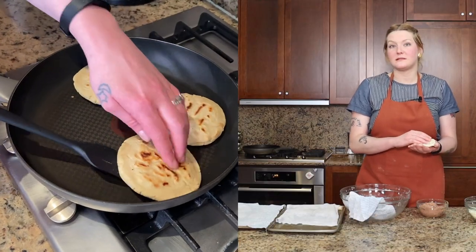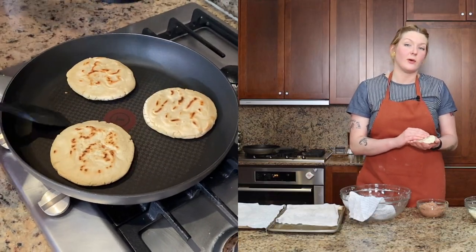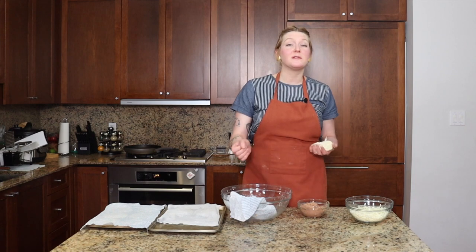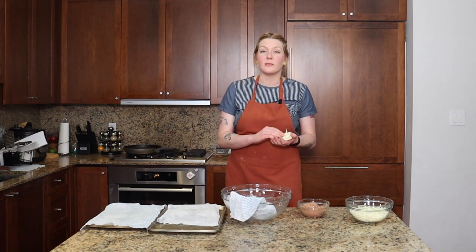So the only step left is to fry these up on a nonstick pan, ungreased. You don't need any oil at all. Cook them through, cook them on both sides until you get some browning.